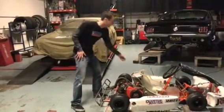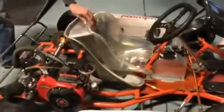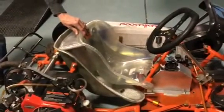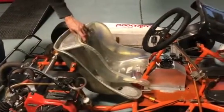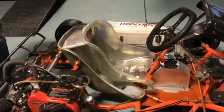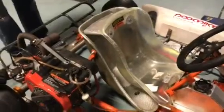You can see right here, we fabbed up a little go-kart seat for Lily because she's so much smaller than her big brother. So when she drives, we just bolt this in real quick, and when she jumps out, we pull this out and he jumps in the big seat. So it's like a 2-for-1 deal. Brother and sister can co-drive at the autocross.